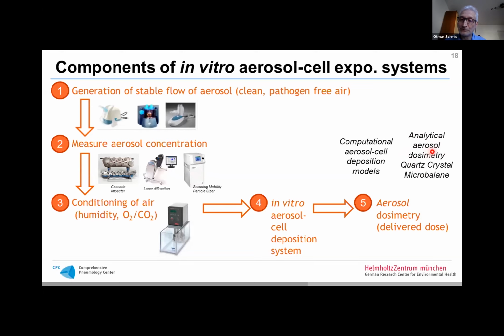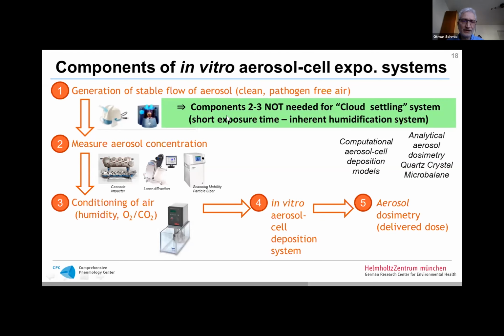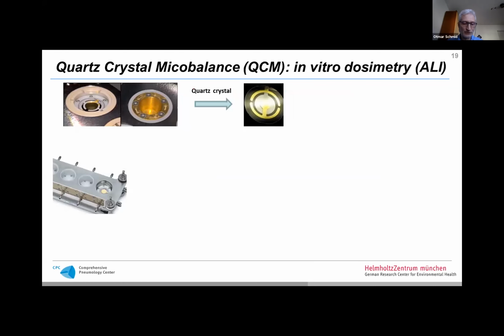And there's analytical methods, typically. You can determine some kind of ion involved in your aerosol, or we can use the quartz crystal microbalance. I will explain that in more detail a little later. For the cloud system, of course, we have a generator, but we do not measure aerosol concentration. There is no need for humidity control because we put so much liquid via the aerosols in the air that we don't need that. So it's technically somewhat simpler than the other systems.